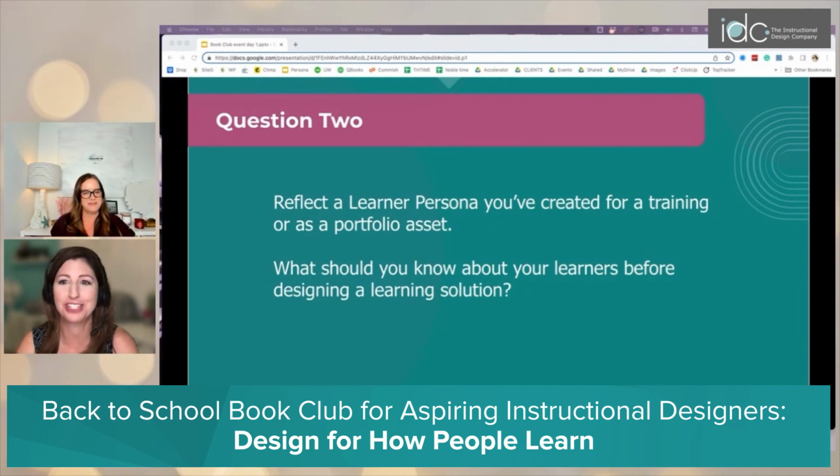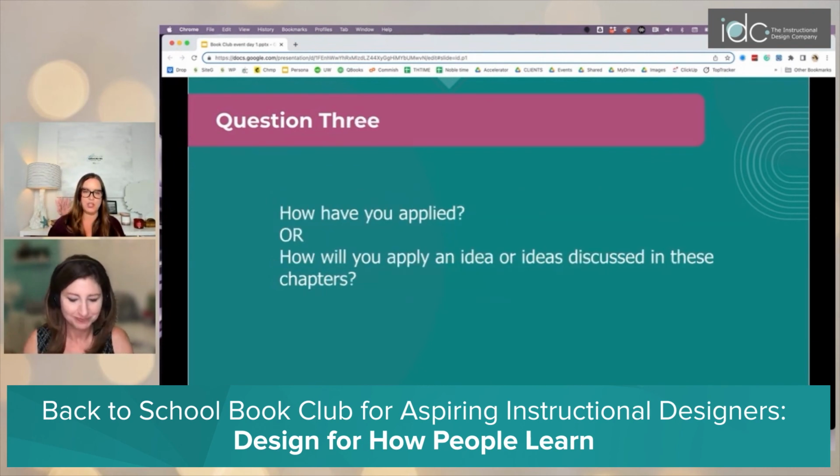Question number 3, how have you applied, or how will you apply, an idea or ideas discussed in these chapters? Or if you haven't yet made the transition into instructional design and you're still working through that, you could answer this question with how you might apply it in the future, right? You don't have to have an actual example, but you might have some ideas about how you might use it.